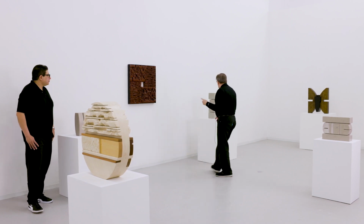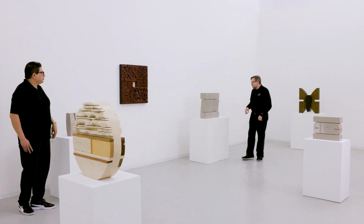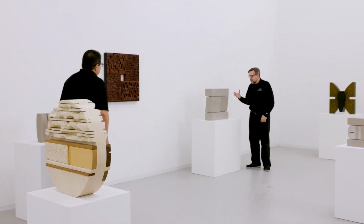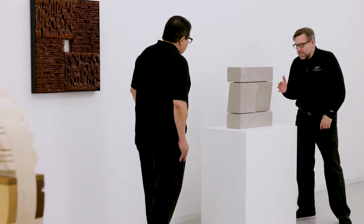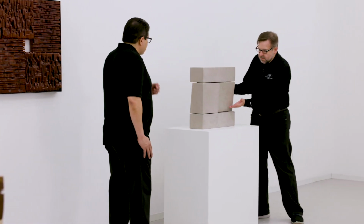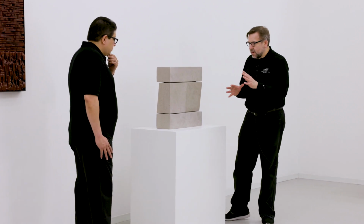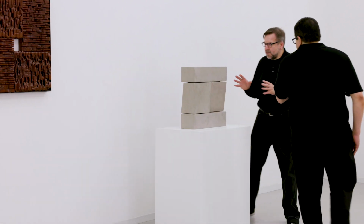The other one too, while we're here, is this one. I love this piece because it's really big. It's a nice, good sized piece. And again, the elements line up on the sides, but they look sort of like maybe they're not balanced or something, which is kind of nice. There's a little internal imbalance, but it's very solid.